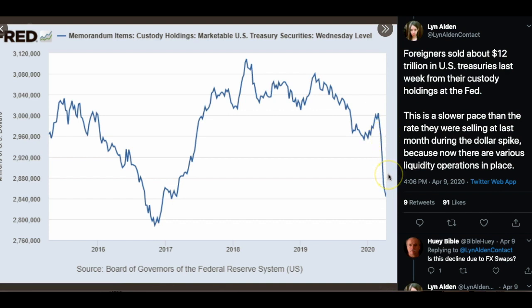Now, this is a slower pace than the rate that they were selling last month during the dollar spike. The reason for that is that there are now various liquidity operations in place, such as swap lines, which are helping banks get the dollars they need overseas. During the dollar shortage crisis, they had to sell their treasuries to get their dollars. Now you can see this is leveling off as the swap lines have taken hold.